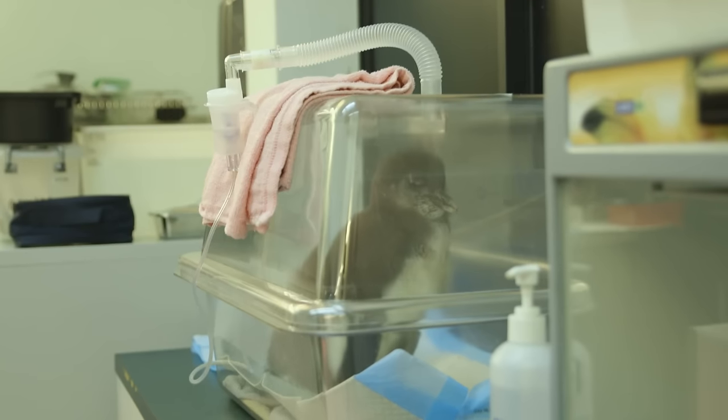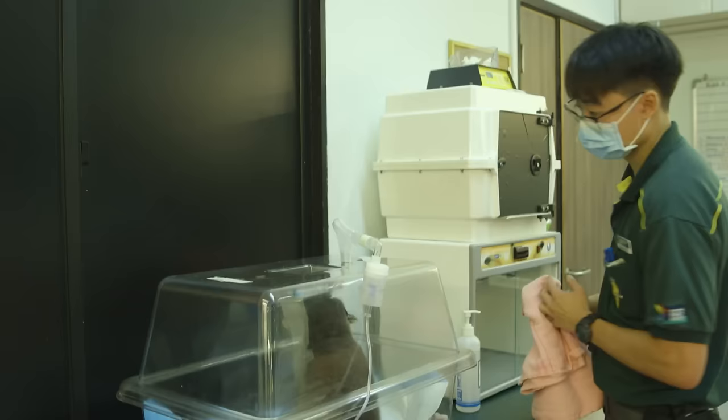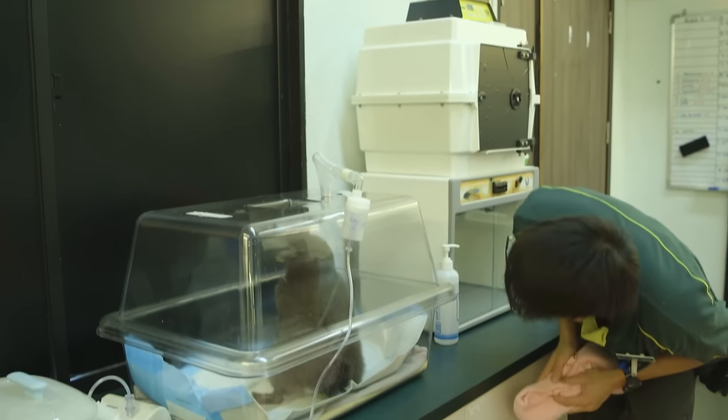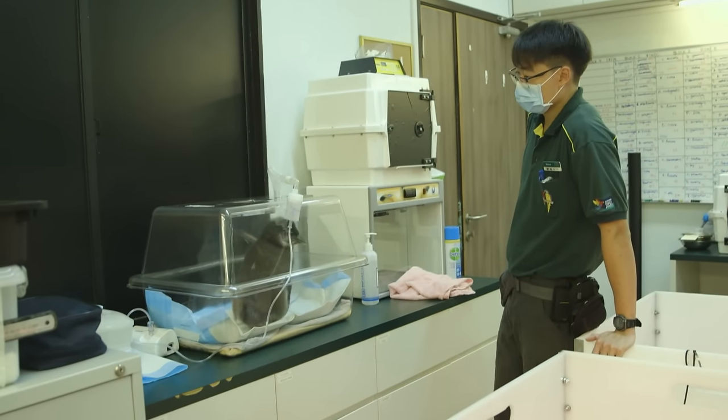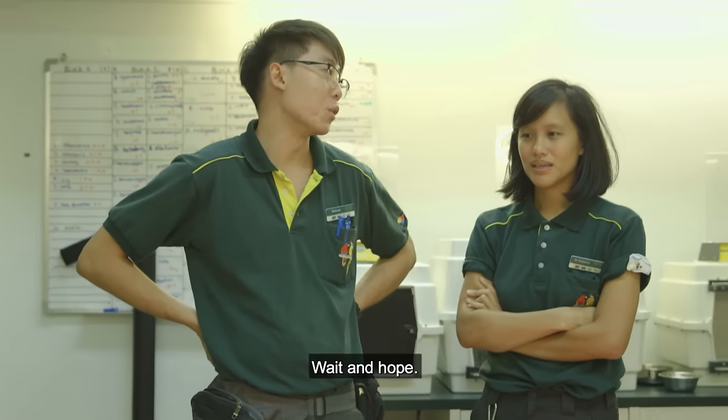Definitely, we'll continue our medications for now. Looking better than before, everyone is hoping that the worst is over for Criff. I would say that his breathing is just slightly better. He still needs more time to get better. He's a fighter, so he hasn't given up yet, so we shouldn't either. Wait and hope.